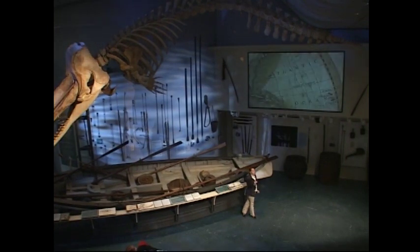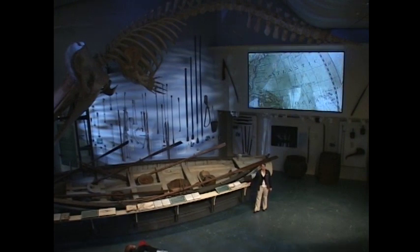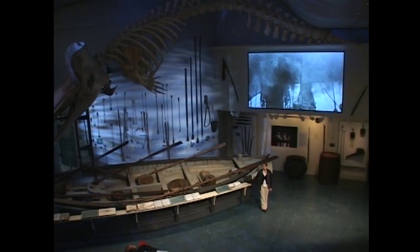Nantucketers began to focus their hunt on the sperm whale, which meant they needed to go further and further away from the island. They needed to go down to the Carolinas and to Bermuda, but they always had to come back within 6 weeks because that's when the blubber would go rancid. And all of that changed in 1750 with the invention of something called the tryworks.